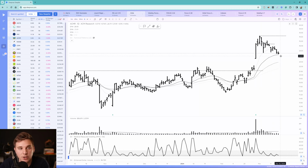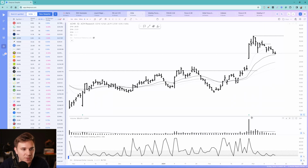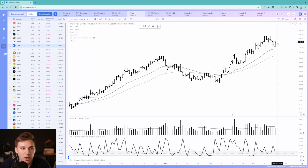This is more of a secondary name in the semis as well. That's another thing to keep in mind, but I love the volume coming on this earnings move. COIN, especially because the crypto theme is so strong. This is the institutional leader of that space. Nice reaction, nice undercut and recovery of this low here. Nice push and close Friday, but we'll have to see how this performs.